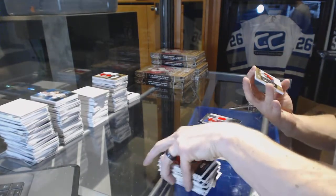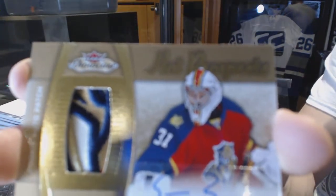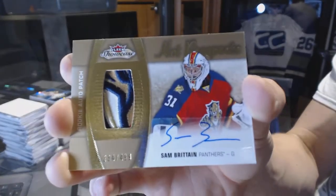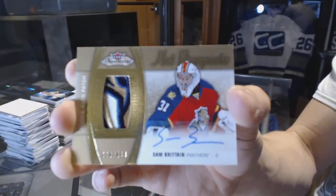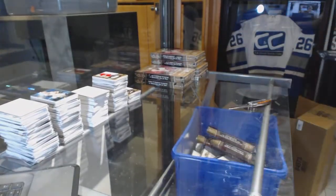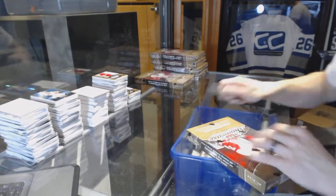And we've got, oh, that's pretty. A Hot Prospects Rookie Patch Auto, number to 499 for the Florida Panthers, Sam Bennett. All right, box 11.